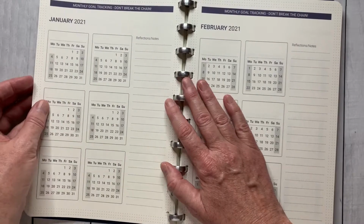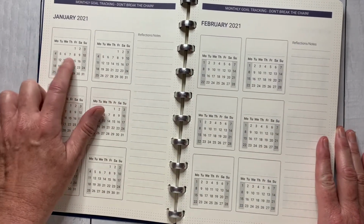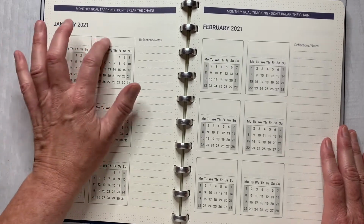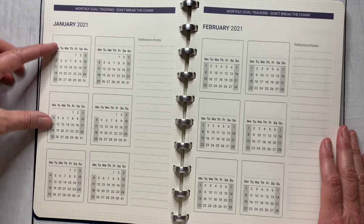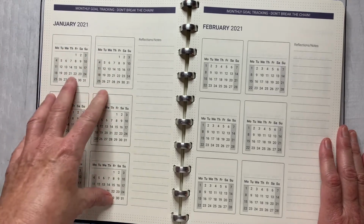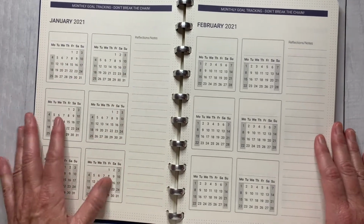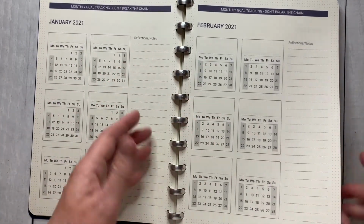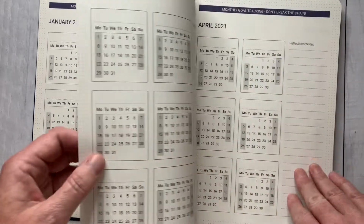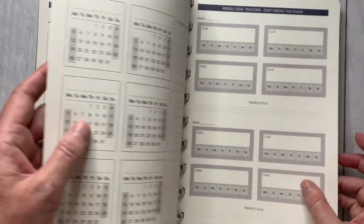Then they have it broken down into monthly tracking. You can mark off these or highlight them the same way. Once you've finished a goal, you can write the goal up here that you have. You can have up to 6 goals that you're tracking for the month, as well as the ones that you're tracking for the year. So it gives you lots of options. And then you can write back, what worked, what didn't, what do you want to improve on, and really focus on the habits that you do to make your goals happen.